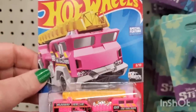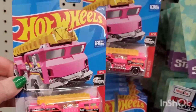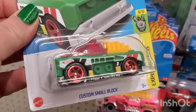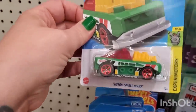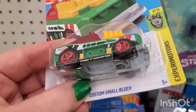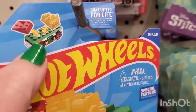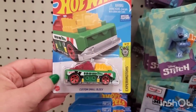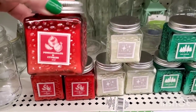Look at this Hot Wheels car, you guys. It is a pink fire engine. I really dig it. And here's another one of those Lego type Hot Wheels. I've shown several different varieties, but I really dig these. I think they're super cool. And it shows up top here that you can take off these pieces and change them. I think that's fantastic.